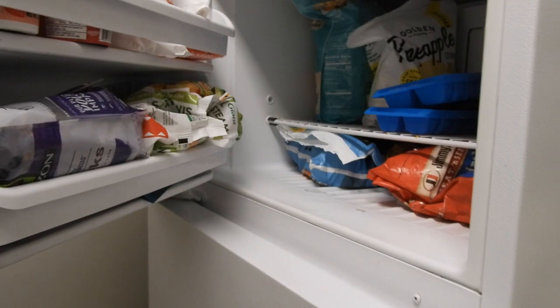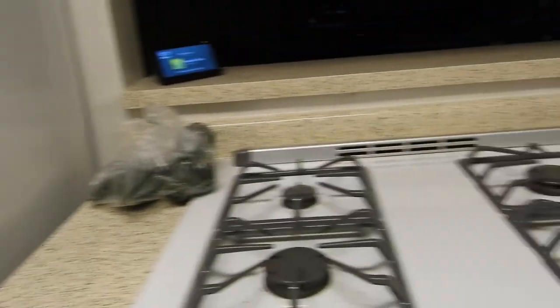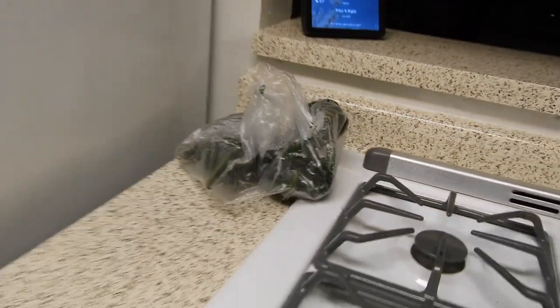Ta-da! My trash can is in the center of it all. I used to have it here, but I moved it here because it was just easier. Our fridge came with the house. So this is our fridge. Sorry, it's a mess. It came with the stove. I deep cleaned it 2 days ago, but I just cooked this morning and I'm gonna make dinner.